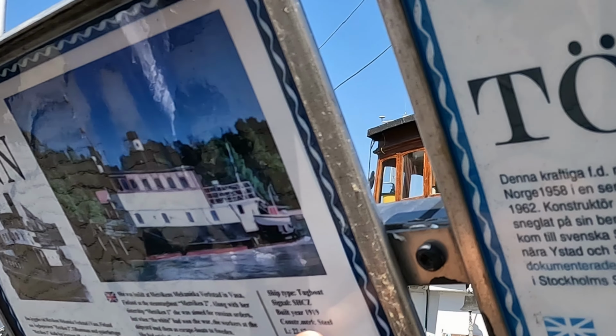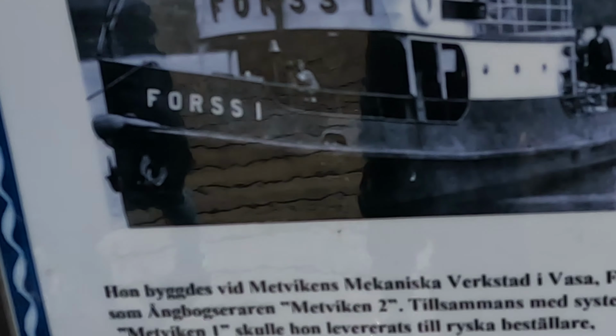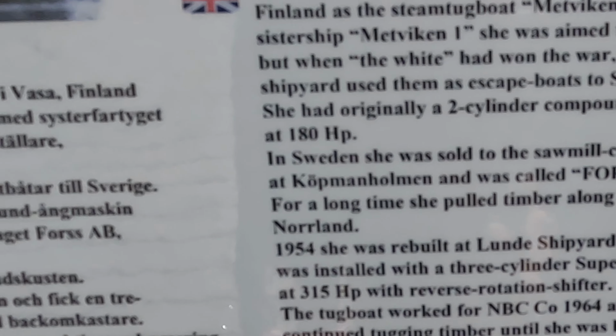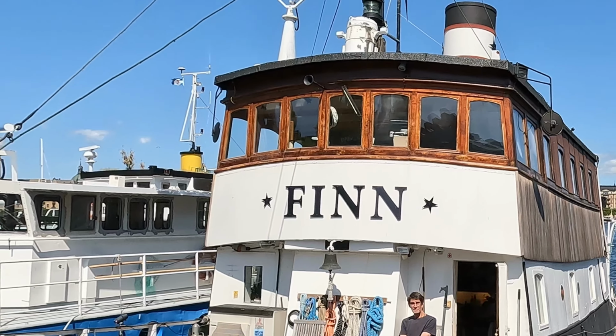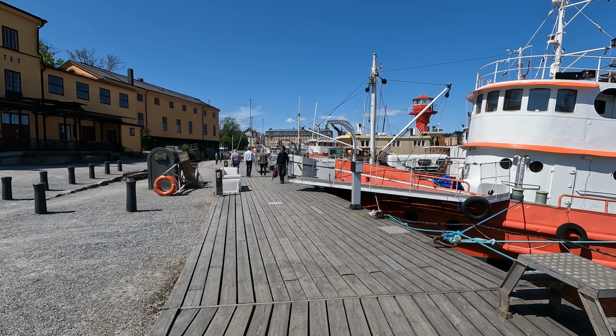Finn was built in 1918 at Vasa, Finland for Russia, but after loss in war, it was used by the workers to escape to Sweden and was then sold to a sawmill. She was fitted with a 3-cylinder Super Scandia engine and used as a tug till 1984. Those interested in maritime history will like going through the details of these boats.